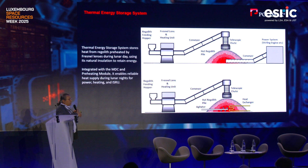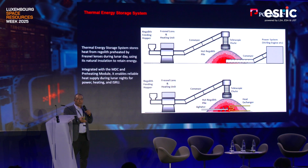This is a simple application showing lots of modules working all together. The idea is having a thermal energy storage system by using regolith itself. So we have an inlet module that a rover can bring the material to. Then it conveys the material to a preheating module. Then we will have Fresnel lenses to heat up the regolith. Then prepare a stockpile. As the regolith is a very insulating material, the outer side of that stockpile will be an insulation material, and the core of the stockpile will be high temperature material.